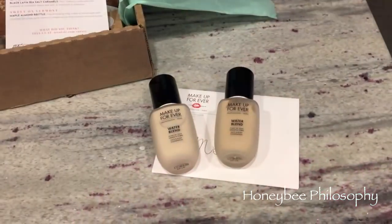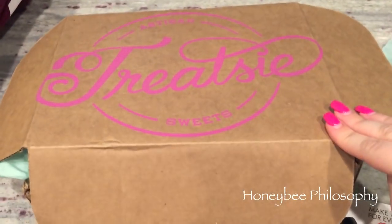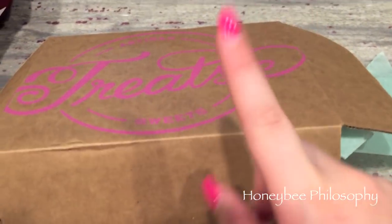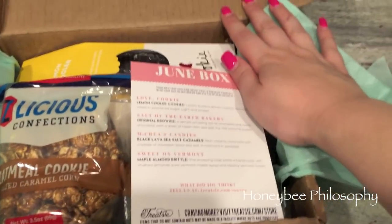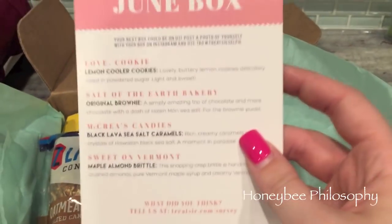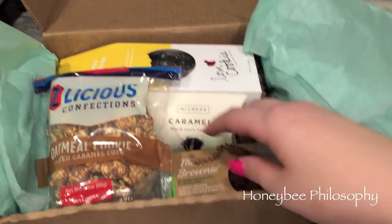We're working on that. So I had two packages waiting for me when I got home. The first one, ironically, is called Treatsy Artisan Sweets. I'll be trying this out with Mama Bee. I'm obviously not going to be eating these anytime soon. After working out, sweets come to my door. My goodness. Anyways, this is the June box, and I'll go over these sweet treats once we do a little Try It Tuesday.